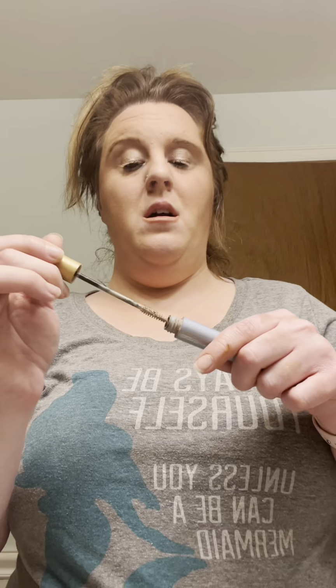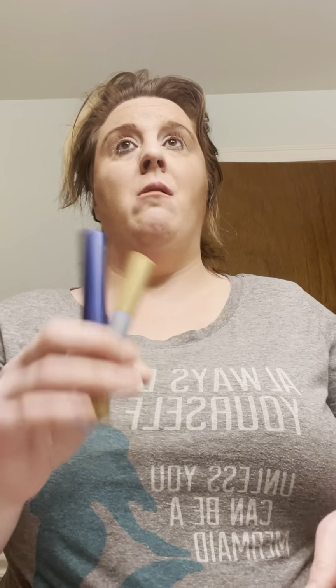But I'm going to do my lash liner. This helps grow your lashes. And our mascara, we have a lash serum you put on day and night that helps grow your lashes, but this helps grow them too. So, gonna try some.